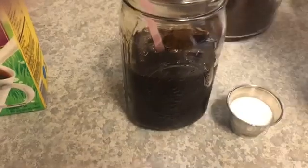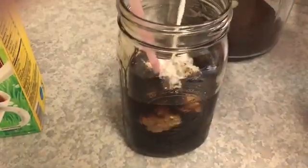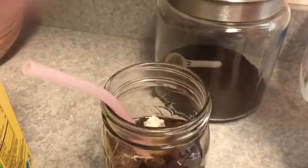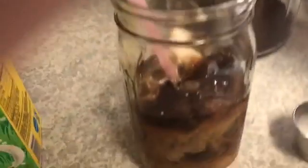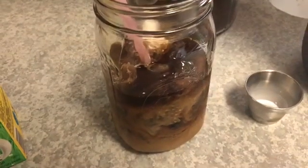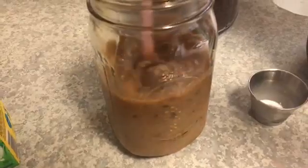So I'm gonna fill up my cup. I'm gonna add about 1.5 tablespoons of just regular half and half. And then I'm also going to add 2 packets of pure stevia. But you could doctor this up however you want. If you like it sweet, go crazy. Add syrups and, you know, extracts and all of those sorts of things. This is kind of do as you feel.